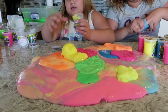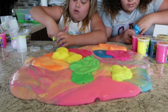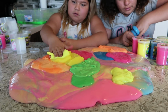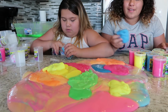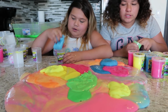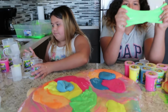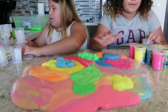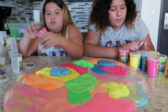Here's another one of this blue one. Oh, this one's a light yellow compared to this one. Oh my god. See, that always makes me laugh as soon as I hear it. Oh, blue one. Mm, that one smells good. Oh, mine's light. Oh yeah. Here's this green one. It's super stretchy. Put it in. Ooh, here's a pink. Here's this light pink one.